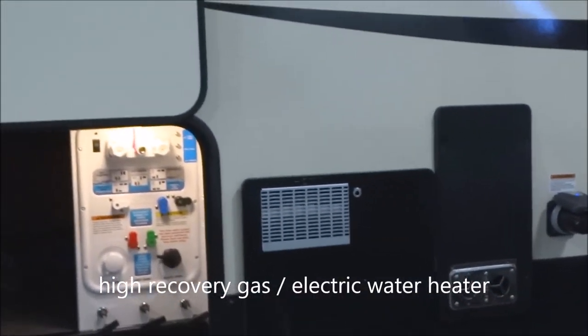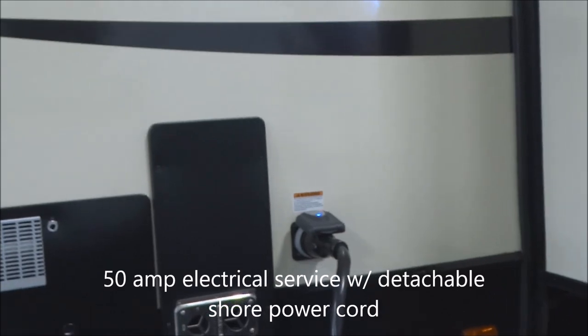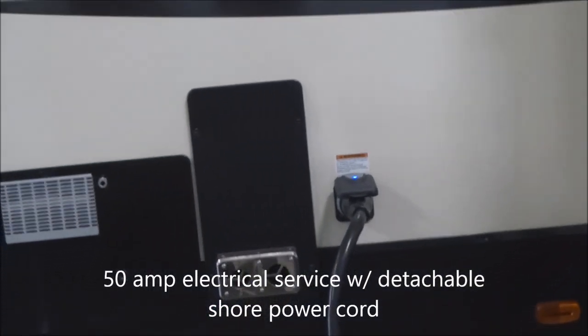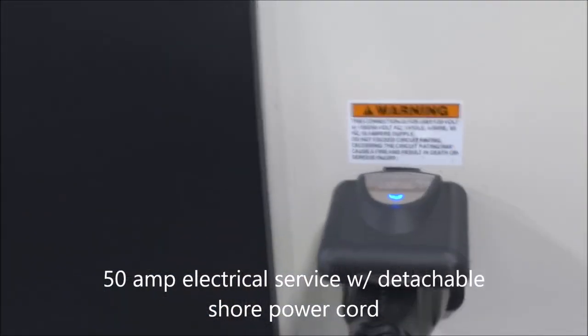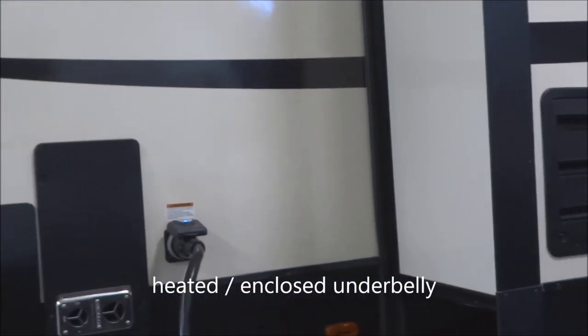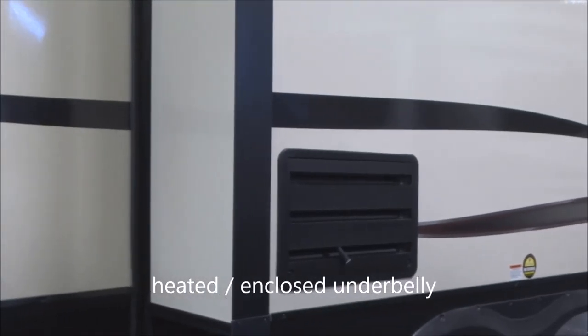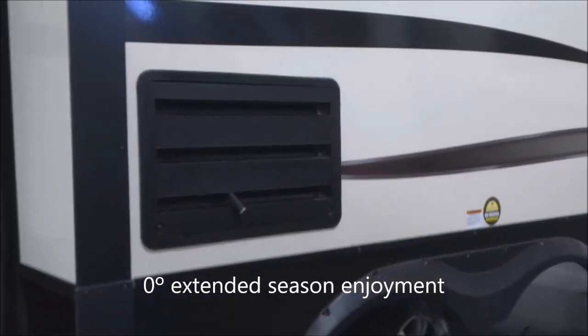Okay, on over to here, we do have a high recovery 6 gallon gas electric hot water heater provided there. Here is your dump area down underneath. 50 amp electrical service with a detachable shore power cord and with the status indicator provided along there. You have a heated and enclosed underbelly with circulating heat, including circulating heat on those dump valves that we saw earlier, which enables you to have 0 degree extended season enjoyment.